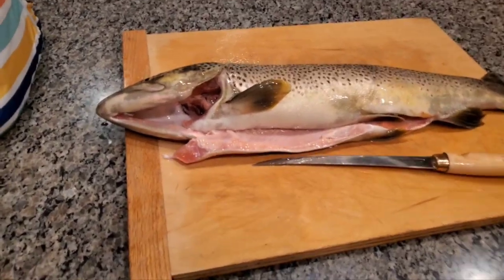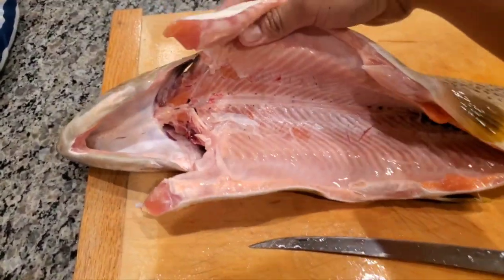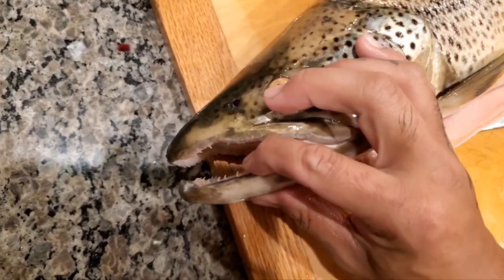All right, so we just gutted the fish. We're about to cut it up and fillet it. I know if you guys like watching this type of stuff, catch and cook. We might do some deep fries, some grilling. There's a lot of meat on this guy, but look at a brown trout, like the meat inside of it. I didn't expect this fish to look like straight salmon. Look at that meat. This is a freaking brown trout. Look at the teeth on this guy.